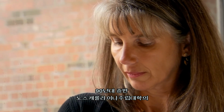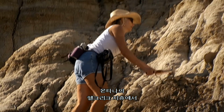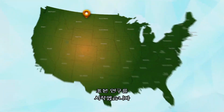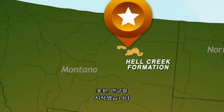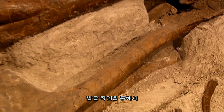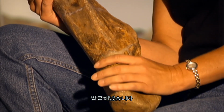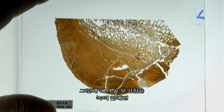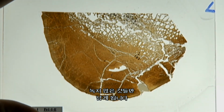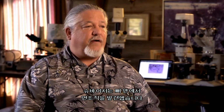Back in the mid-90s, Mary Schweitzer from North Carolina State University began working with specimens at the Hell Creek Formation in Montana. And so what they found was a large T-Rex. And they excavated out the T-Rex, and they excavated out the femur, which is the long leg bone. And she soaked it in a weak acid called EDTA. And what that acid does is it dissolves away the bone mineral, and it leaves whatever's inside that bone undissolved. And in this case, she found soft tissues.